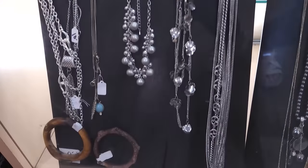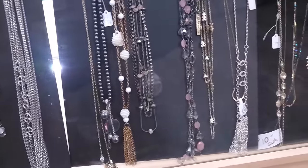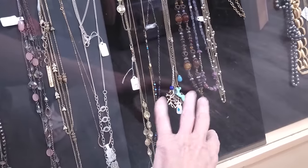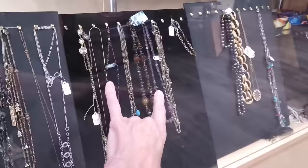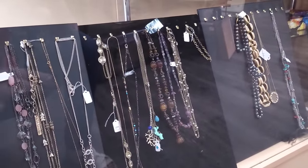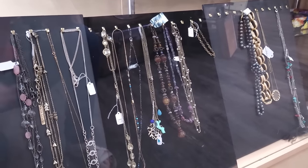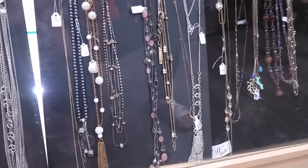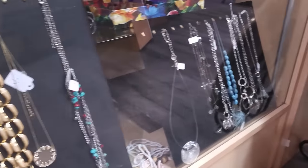Let's see if there's anything irresistible. See, I'm drawn to that with the little coral branch and stuff on it. Well, that's a Cookie Lee. Cookie Lee was one of those distributors, and they might still be around. I remember going to some trade shows and buying a bunch of Cookie Lee because they'd set up a little table and then you impulse buy because you love it. It was not cheap either. Cookie Lee stuff is not cheap jewelry.